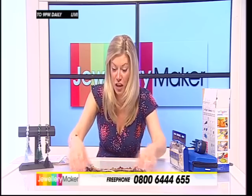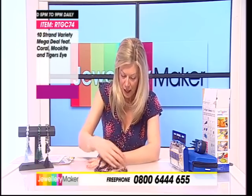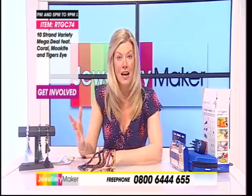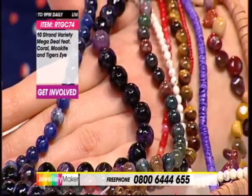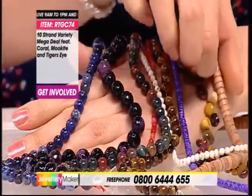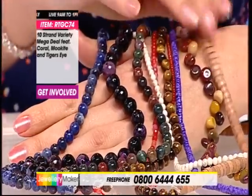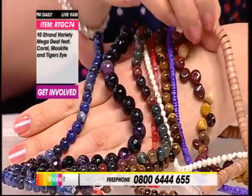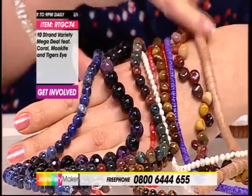Right, we've got another 10 strand pack in here, and I think there's lots of variety here for everybody, male and female. Actually, I think this is a really good multi-strand pack for both the girls and the guys. I know a lot of guys would enjoy not only working with these, but wearing those rosewood wheels at the end, which are really lovely.